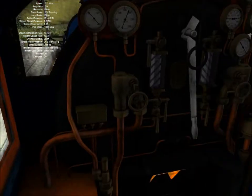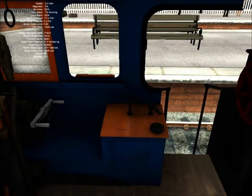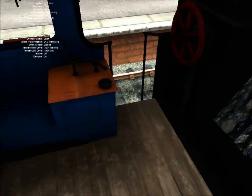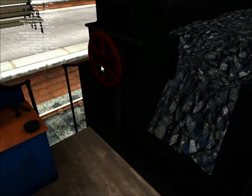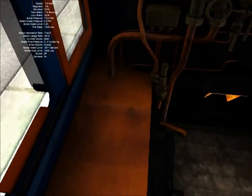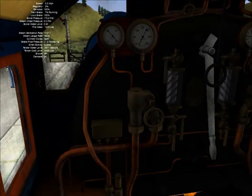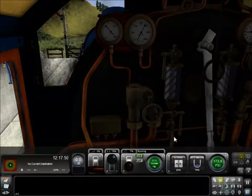The cab view, this is the fireman side, is quite interesting. I like it. Is that the handbrake? No. I've been unable to find the handbrake in this machine. I honestly do not have a clue where it is. I thought it was that red thing, but apparently it's not.